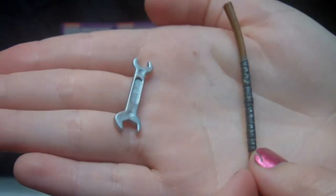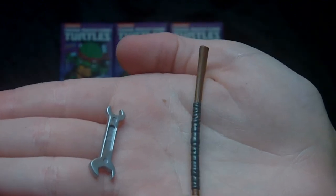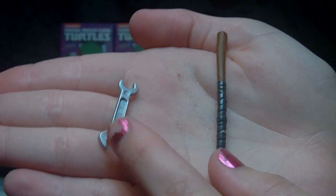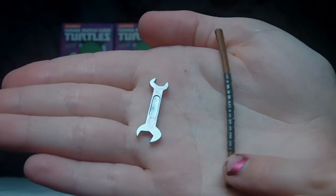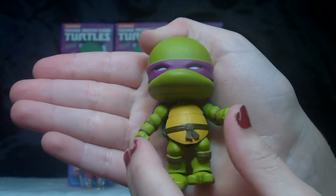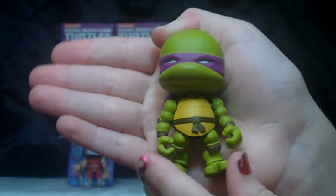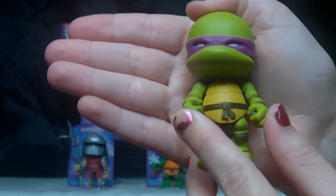Here's everything that Donnie came with. It may only be two things, but they look really nice in person, and even on camera they look great. The wrench is a beautiful metallic painted color, and the staff that he has all these wonderful wood notches to them. Here is Donnie, and he looks really stinking cute. I really love him and his coloring. I think his facial expression is very much him.